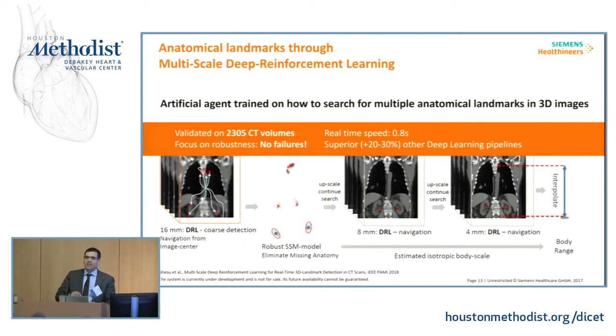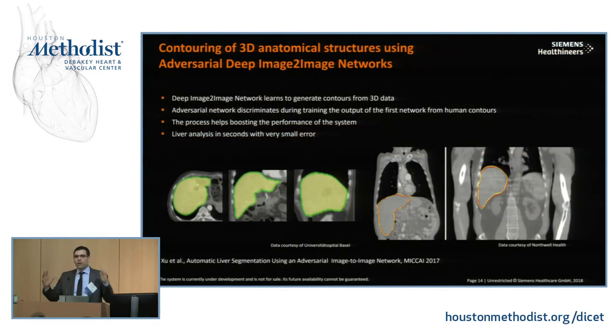Meaning that if we are looking at the head and neck, and we ask, where is the heart? We will not get a random point somewhere just because its probability was higher than the other ones, but the heart was not there. The agent will just tell us, I could not find the heart. And this is very powerful because once you know more or less what the organs in your image are, then you can zoom in, and then you can train other AIs to perform, for instance, the contouring.